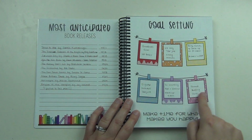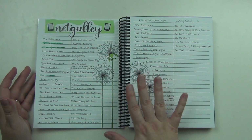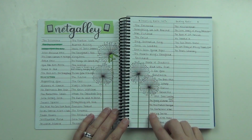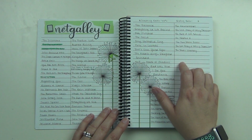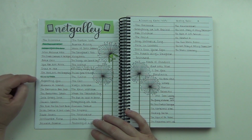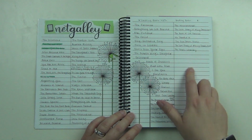I did write my goals in here, which I have a video on. These are my NetGalley books. I wrote down everything that I have from NetGalley, absolutely everything. And then when I read something, I'm going to highlight it off. I've already read 3 and I'm almost finished with a 4th one right now. And when I get new books, I'm just adding them to the list.